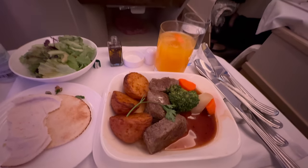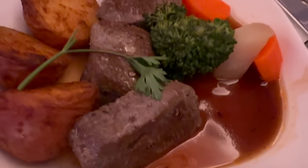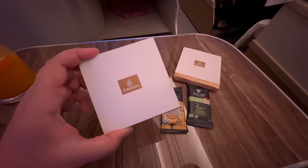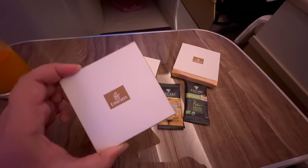And then the roast potatoes around it, really nice as well. Really good lamb. Very good lamb, considering we're in literally an airplane at the moment. And then for my dessert, as you guys saw, I just asked for some luxury chocolates, which I haven't tried any of. I'm just going to take home with me.